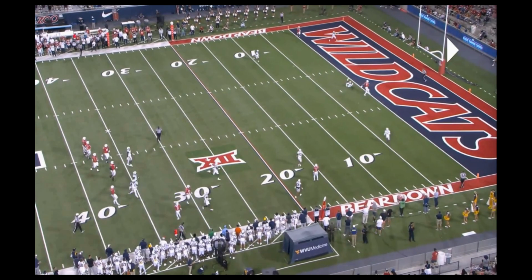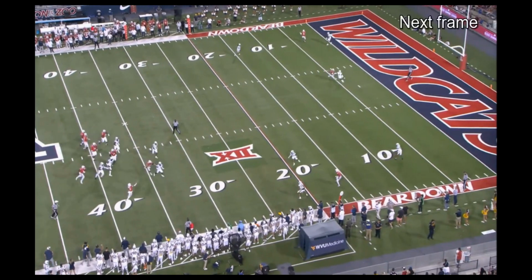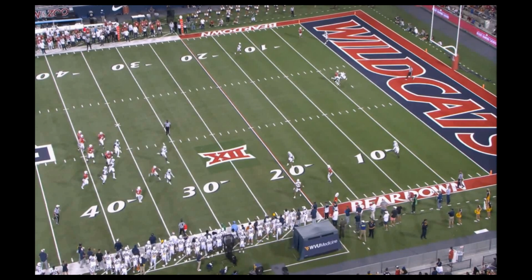So this ball is thrown behind him. Defender falls down. But look at how Tet is running to the right. And then he's going to have to work back to the left, get his head around, and make this catch. Yes, it's open. No, it is not easy.